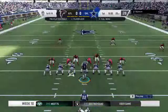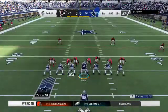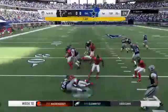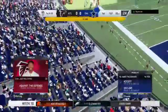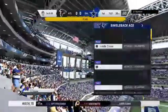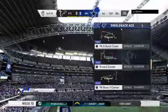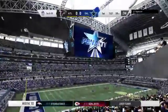Here we go. Set. Push the outlaw. Now a first carry for T.J. Yeldon. And he'll be brought down. Oh, that's a face mask. Certainly looked like it. Indeed, here come the flags. So that flag will cost him 15. And it doesn't matter anymore how you get the face mask. Any part of it, that's going to be 15 yards.